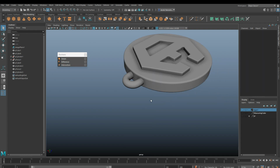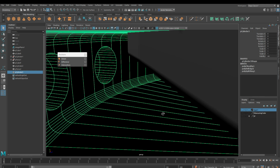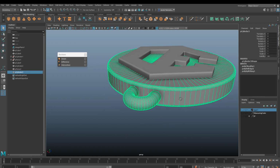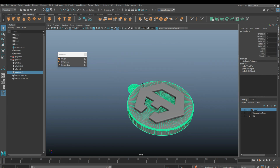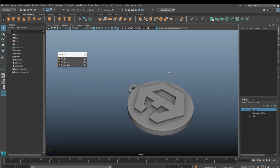And what did that do? That merged these together. There's no more geometry inside. It's merged as one piece and totally as one piece. So, but there is history, and if you do anything, it's gonna take a second to think about it because it has a lot of history. So you always want to delete your history right after you do Boolean.